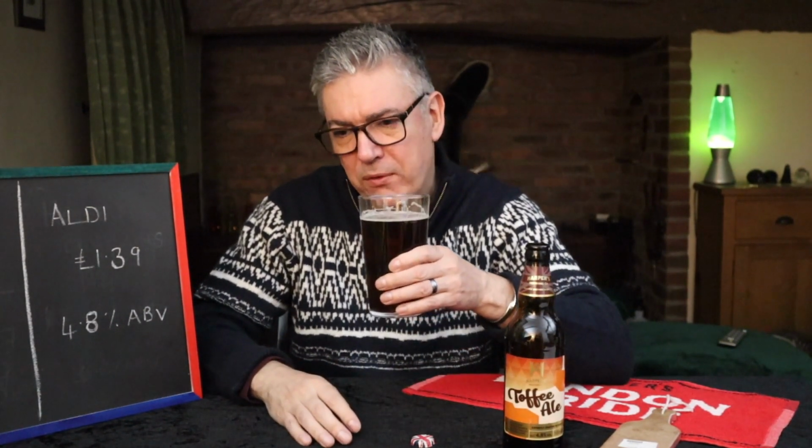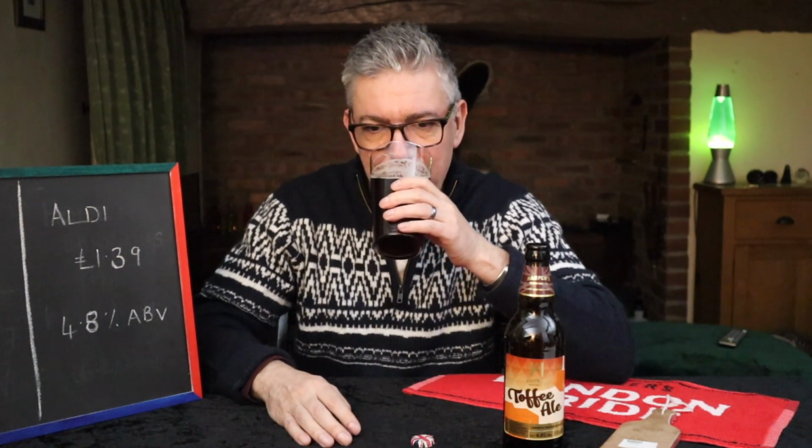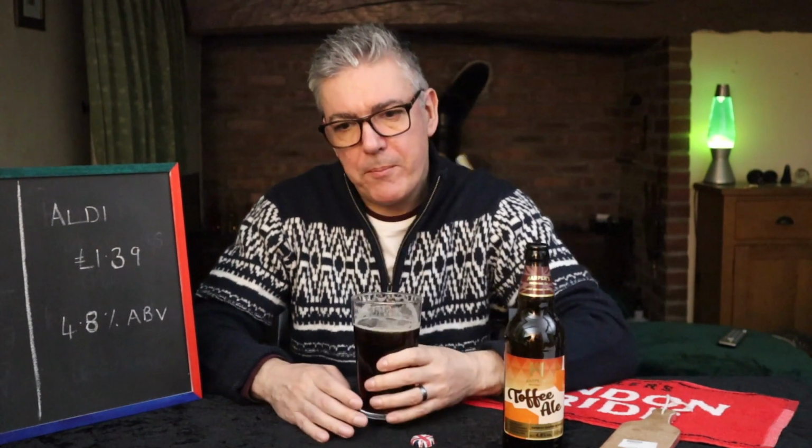Unusual bitterness, a little bit of metallic copperiness there. The tea flavour, yeah, does follow through. Fudgy. Fudge. Yeah, so there's a definite distinctive caramel flavour, but it tastes a little bit artificial.